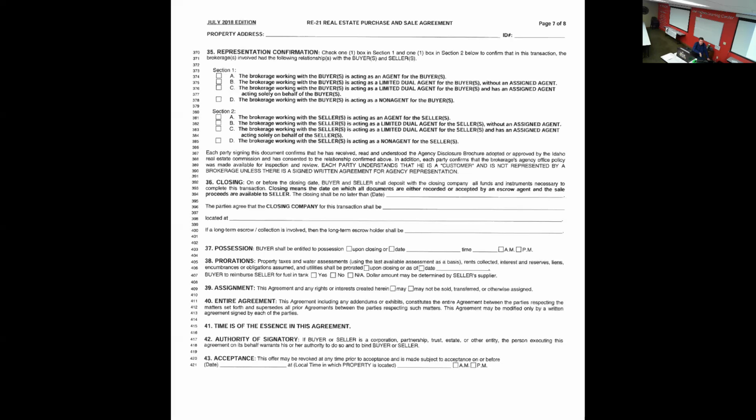Closing, you put down the closing date, closing company. This is the one that you typically counter. So it says First American or whoever, the title company. So on the top page for the earnest money holder, you counter this part, change that part as well. Possession, typically marked upon closing. You might say at 10 a.m. upon closing, because that's when the transfer of documents happens.